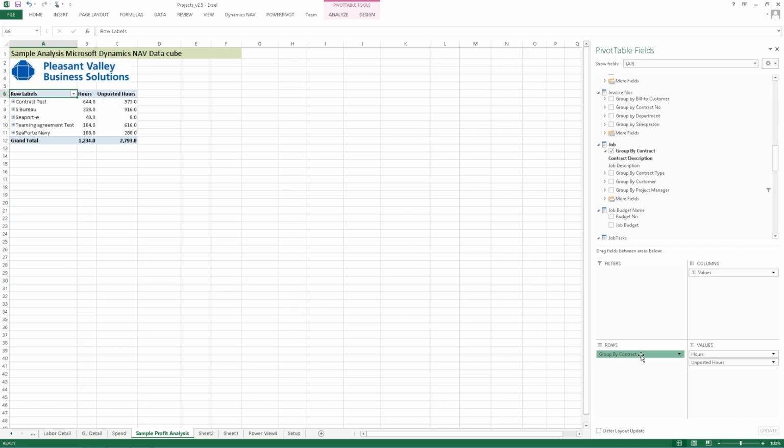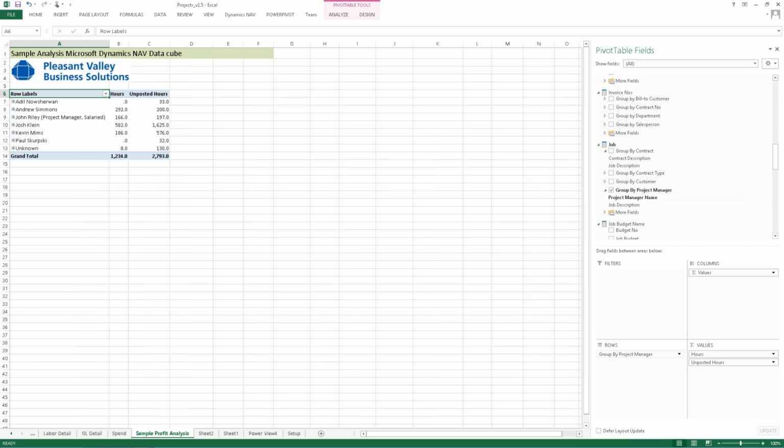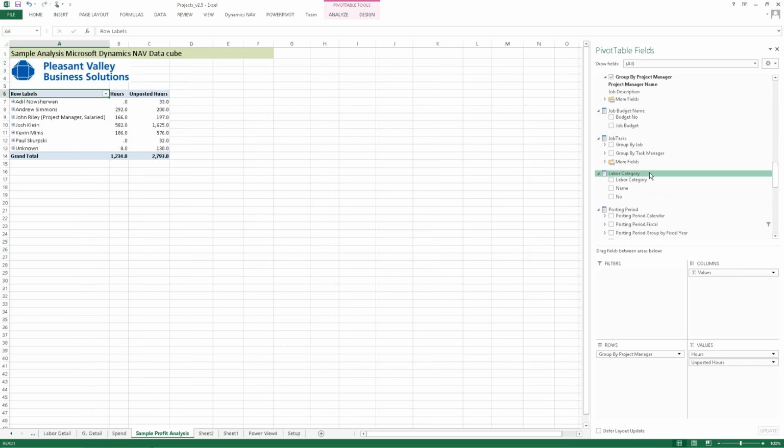Maybe you don't want to see it by contract. You want to see it by project manager. So let's go ahead and take that project manager. Let's drop them in there. So now here are the PMs in my demo system and the hours for people that they manage. So that's great, but they might want to know more than just people have charged hours. Maybe they want to know what labor categories.